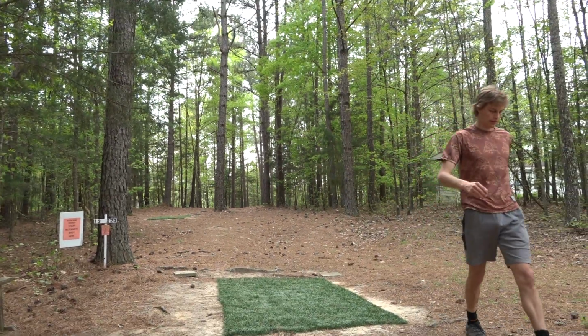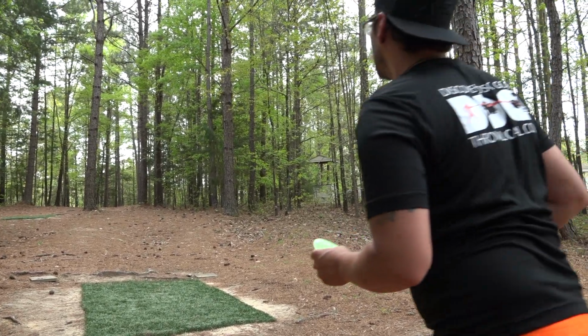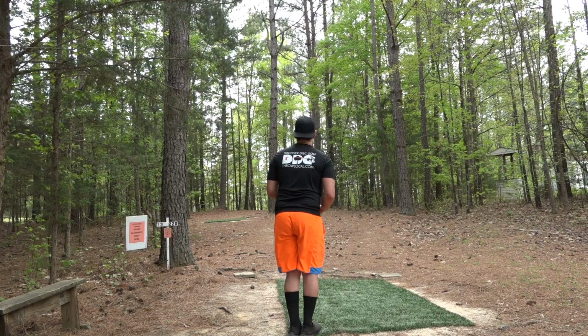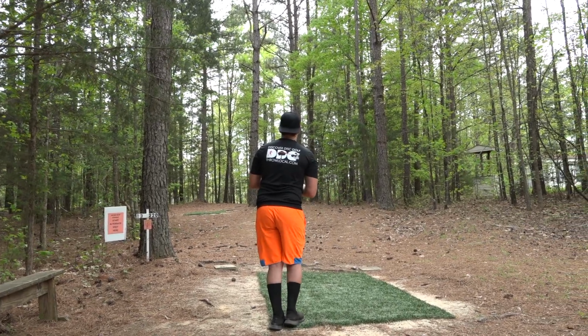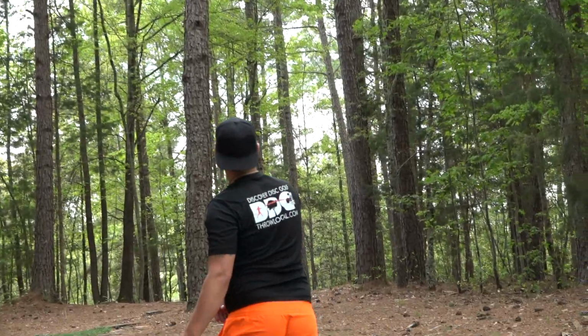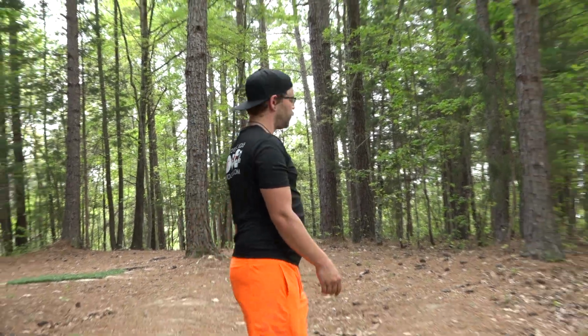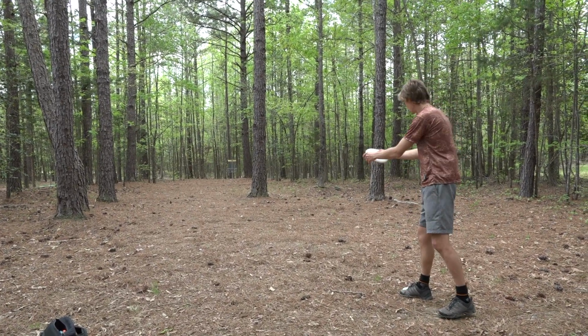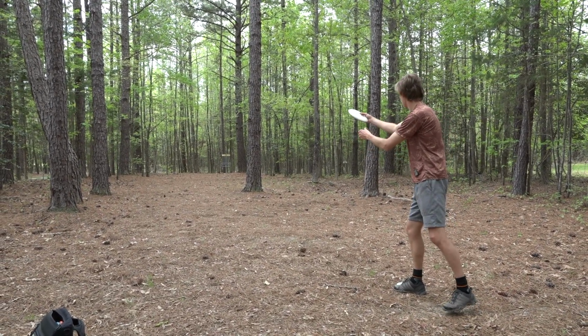Yeah, this one's tough. You got to get so far right. It's a pretty tough shot for being only 220 feet. Yeah. Nicholas is actually flicking a vulture here. He's trying to probably hyzer flip. Yeah, and he just got it way too straight. It pushed through the fairway, actually. So he's going to have a really, really tough shot.